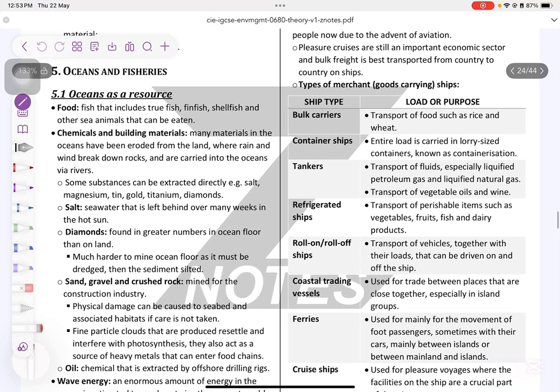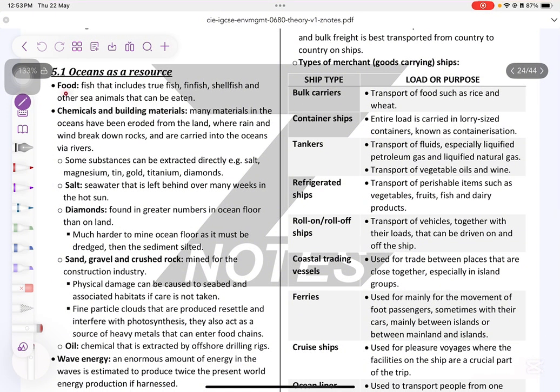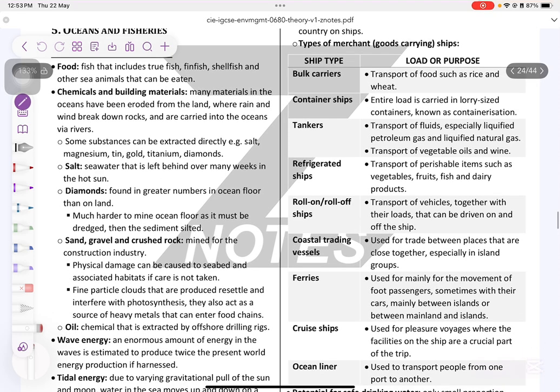Today we're revising Chapter 5, Oceans and Fisheries. Okay, what do we get from the ocean? We get food, like fish that can be eaten, whatever type of fish that is. Chemicals and building materials. Many materials from the ocean are eroded from the land. The rocks get eroded and then they make their way to the ocean via the rivers.